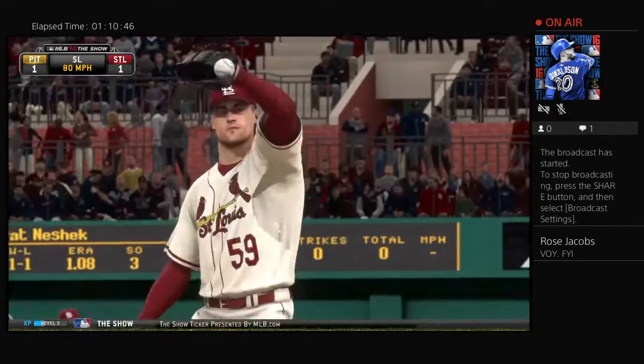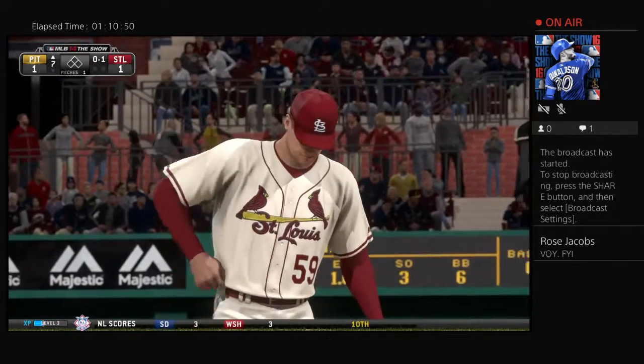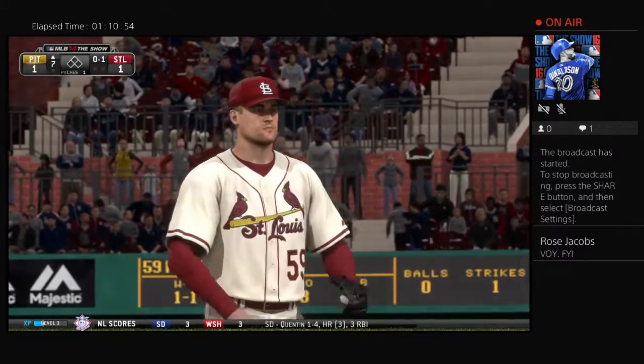And here's a called strike at the knees. Don't think he liked that one too much, but it's 0-1. Yeah, nice to get that call right out of the bullpen.